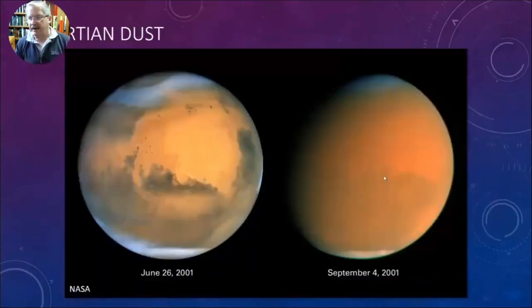If we apply this to other planets, we do know that Mars periodically has global dust storms, and in fact, this is probably what led earlier astronomers to believe that there were seasons with plants and maybe even crops on Mars. What they're actually seeing is the obscuration and then reemergence of dark and light patches on Mars.